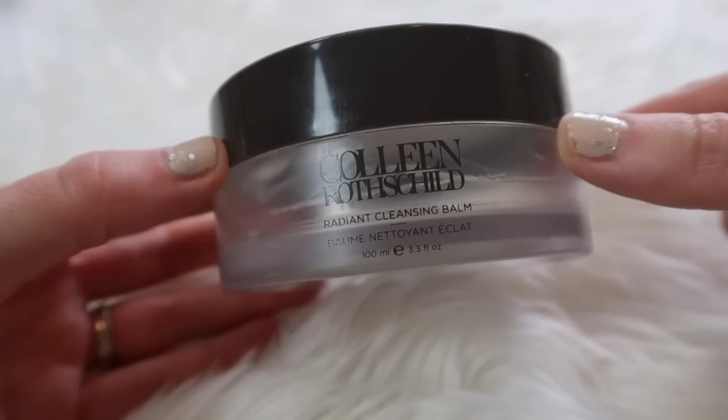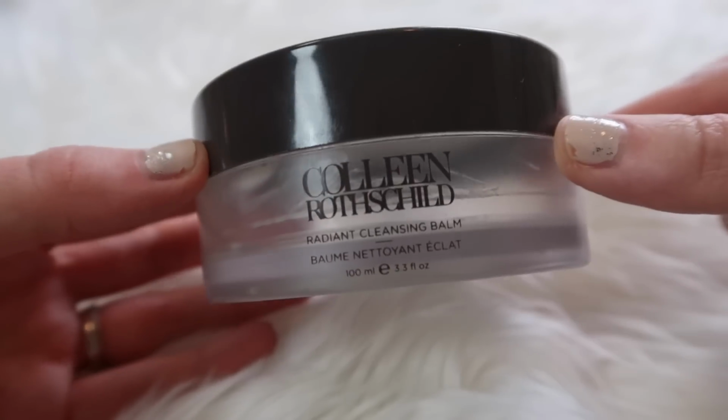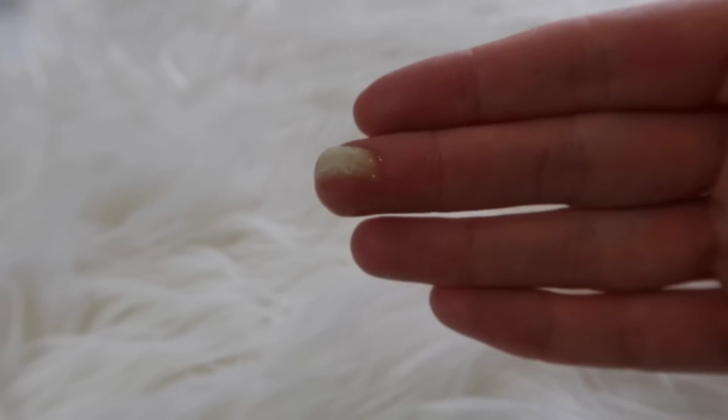This product was mentioned in my winter skincare routine, and I was so sad to use it up, but this lasted so long. I'm pretty sure I used it from January until maybe October at least, because you don't need a ton. This is the Colleen Rothschild Cleansing Balm. This product just feels so luxurious on the skin.